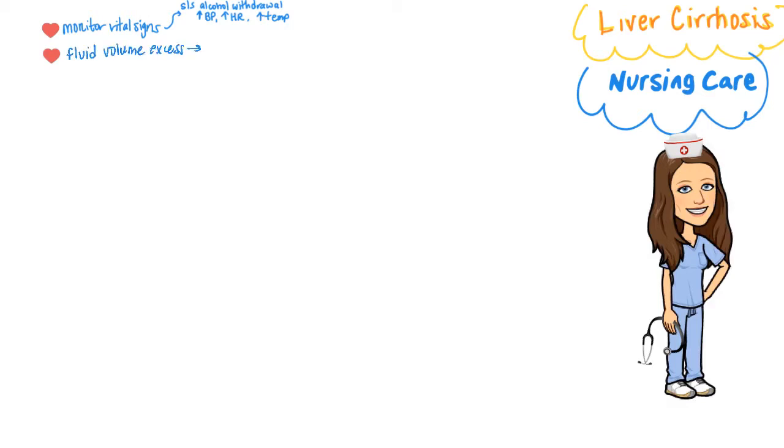Monitor the client's fluid volume excess. You want to get daily weights every morning at the same time. Also assess abdominal girth and measure at the umbilicus. Have the patient on strict I&Os, and also check the patient's peripheral edema and restrict sodium and fluids as ordered.